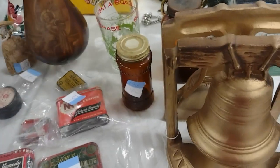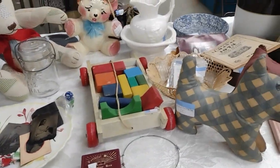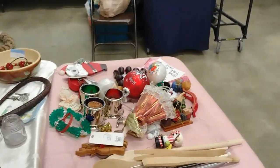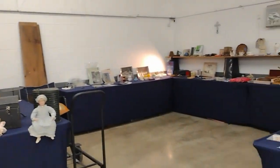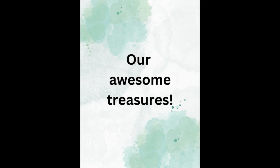Very interesting. And I love, of course, always got to check the old bottles out and looking for bitty bears for my collection. So we got all kinds of fun things. So we've also got this one over here and this one over here. So how cool is that? A lot of awesome.